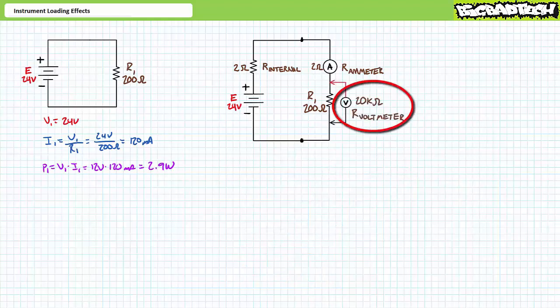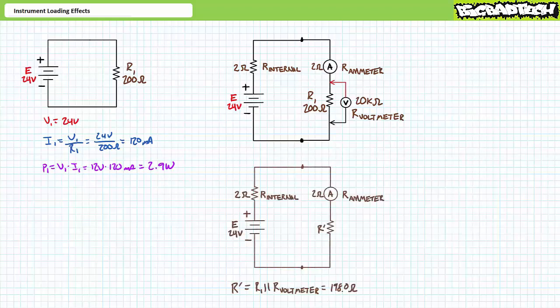Let's now include a non-ideal voltmeter in our circuit that happens to present 20 kiloohms of resistance in parallel to R1. An ideal voltmeter presents infinite resistance and will not be a leakage path for current. This non-ideal voltmeter, however, happens to present a path in parallel to R1 with 20 kiloohms of resistance. The parallel combination of the non-ideal voltmeter and R1 presents a combined resistance of 198 ohms. Let's call this simplification R single prime.